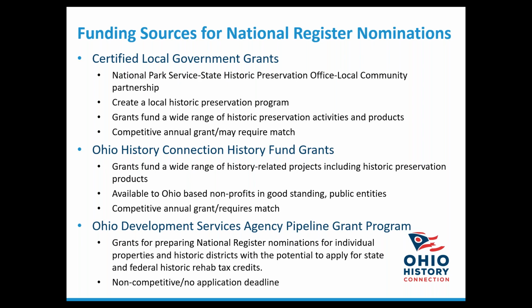The certified local government grants is run through our office. It is a competitive grant, and I think it closes actually April 30th, but you can still apply. That information is on our website, or you can reach out to me and I can help you out with that more.